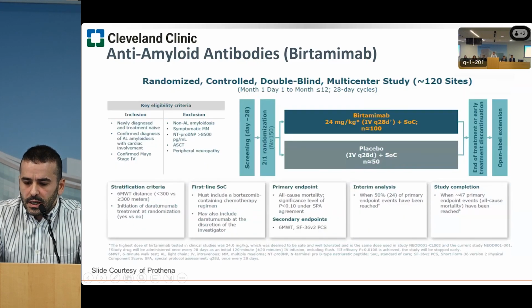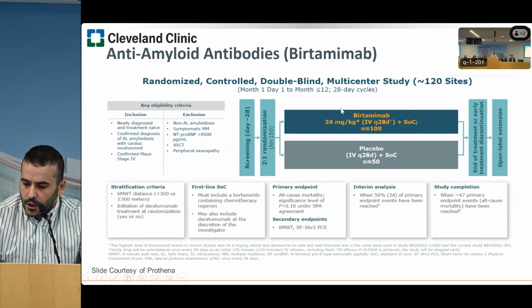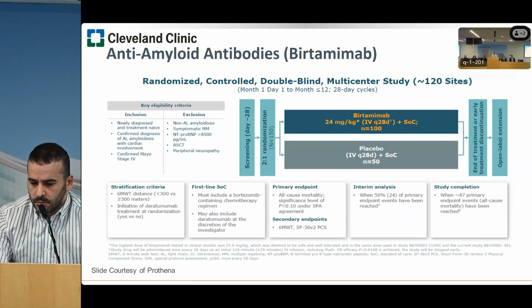And currently the drug is being tested in a large phase 3 study that looks at patients with stage 4 amyloid only. So this study is only for stage 4 AL amyloid. We do have it open here at the clinic, and it randomizes patients to standard of care with bertamimab versus placebo. And the primary endpoint is all-cause mortality, and there's a bunch of secondary endpoints, including 6-minute walk test.